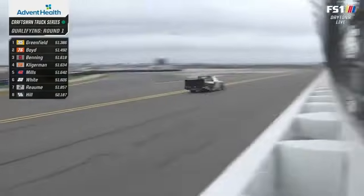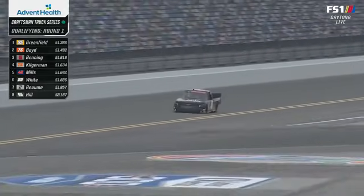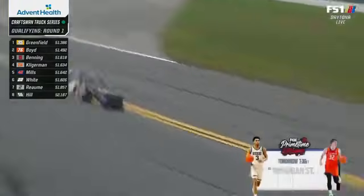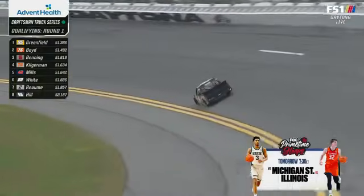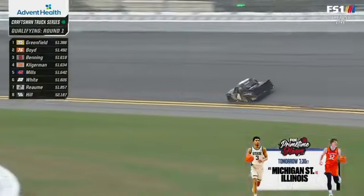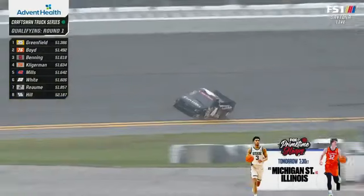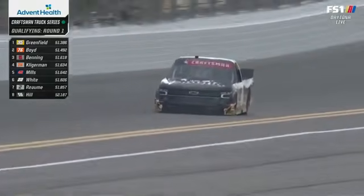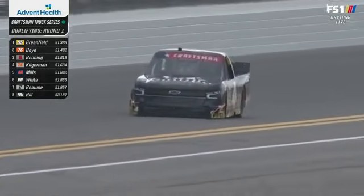You're going to go from 73-year-old Norm to 20-year-old Mason? You got to love it. Got it all in the Craftsman Truck Series. Norm's trying to become the oldest driver ever to start a truck race. 3rd oldest, I believe. We actually had a couple a little bit older than him.